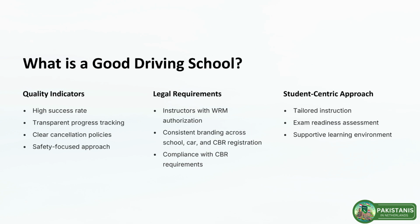Professionalism and transparency. From clear policies on cancellations to transparent pricing and consistent communication, a professional driving school will make the entire process stress-free. They'll also have clean, branded vehicles and properly licensed operations that align with CBR requirements. By focusing on these criteria, you'll set yourself up for a smooth, successful journey toward your Dutch driving license. In the next segment, I'll share some top-rated driving schools in the Netherlands to help you make the best choice.